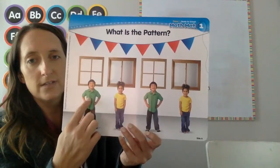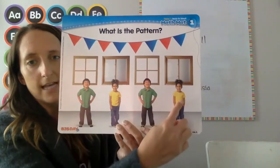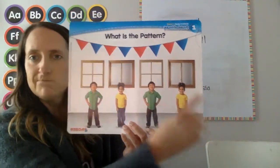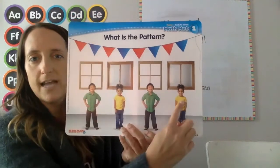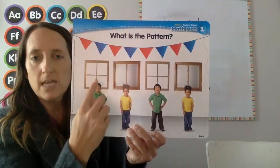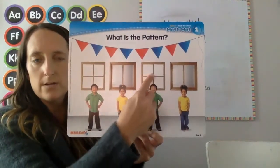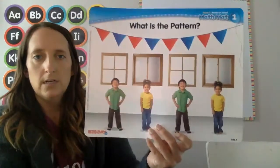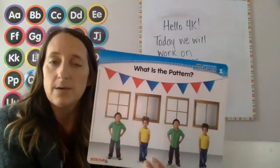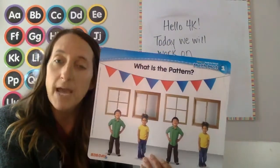The shirts. Green shirt, yellow shirt, green shirt, yellow shirt. If we kept going, what color would the next shirt be? They're taking turns, so the next one would be green. These windows are making patterns. These are squares, rectangles, squares, rectangles. So today, in our activity that we're going to talk about in a little while, you're going to make your very own pattern.